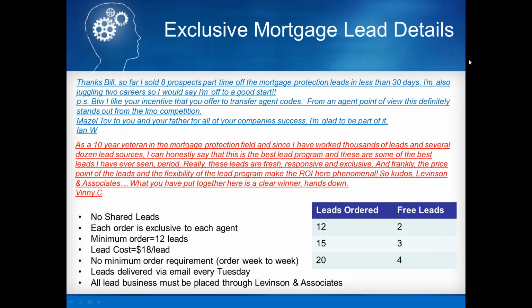And then in the red area in the middle there, now this is important because this agent is a mortgage protection specialist. He's a veteran in our business. So I really thought that, A, this meant a lot to us, and B, that this would help our agents get a good perspective or handle on the program. "As a 10-year veteran in the mortgage protection field, and since I have worked thousands of leads and several dozen lead sources, I can honestly say this is the best lead program, and these are some of the best leads I have ever seen, period.